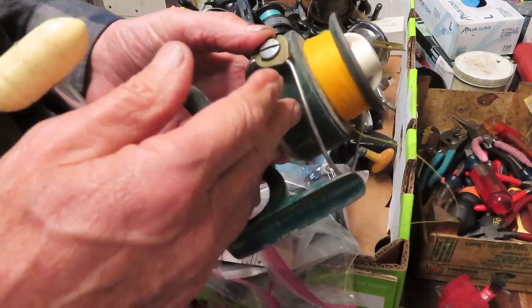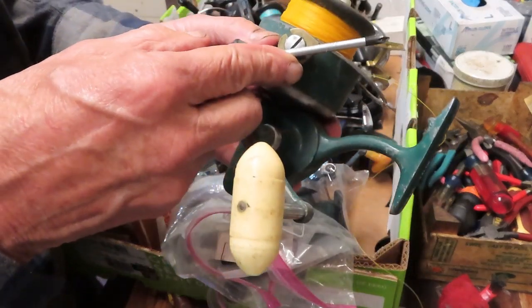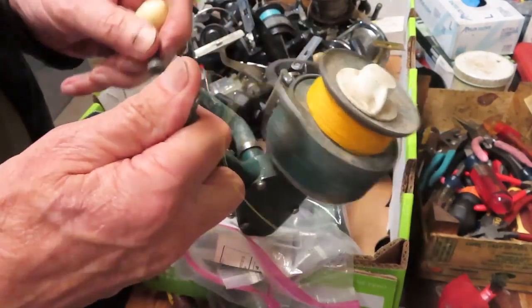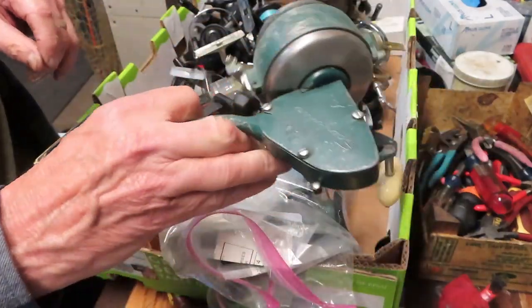This bail is bent. It probably hit something. This bail wire should be coming out straight. You can see how it kind of comes out and makes a right-hand turn. That's a simple rebend there. And, well, this one I think I'm going to put on one of my fishing poles.